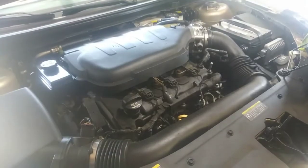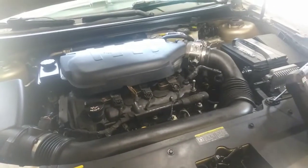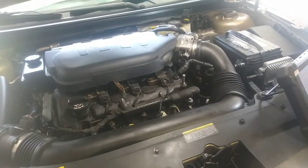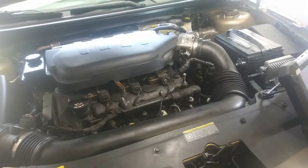So the Saturn Aura, I think I said that properly, that's back. The good thing is it's back for a different issue. The bad thing is it's back for a different issue. So unlike before, the car was stalling.